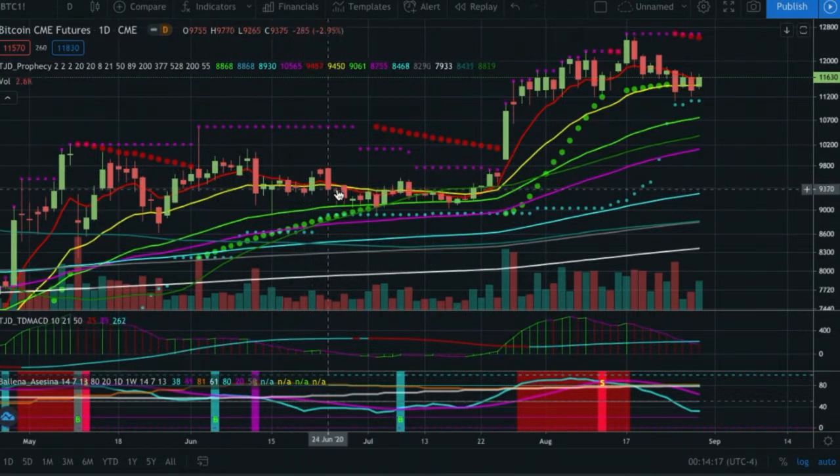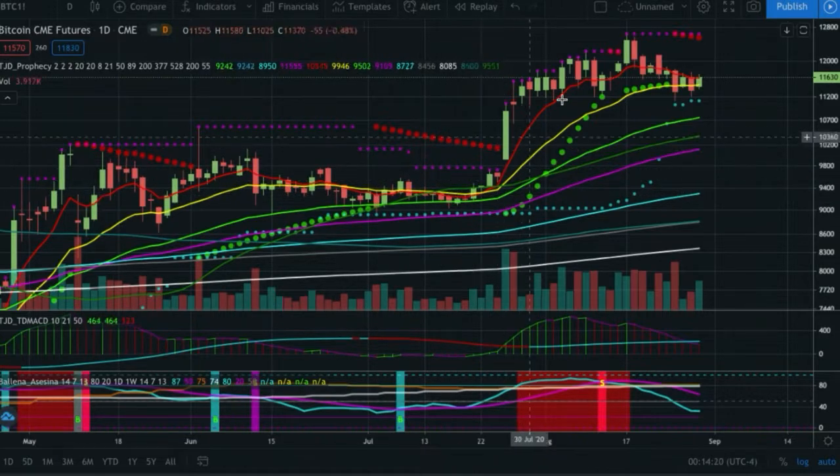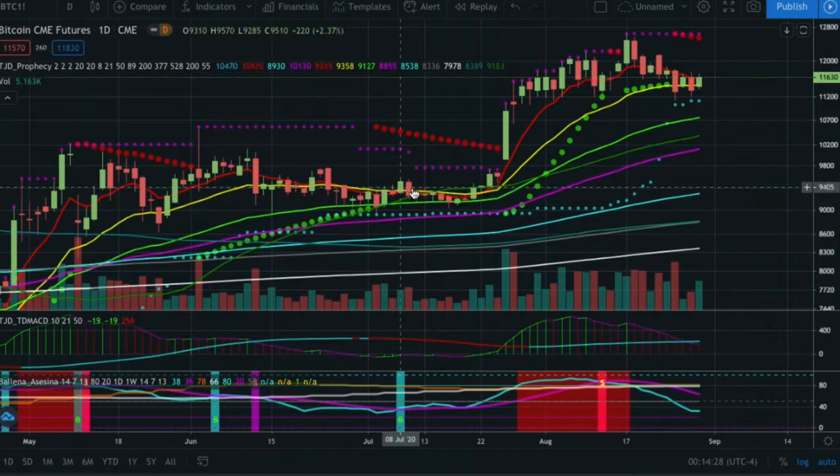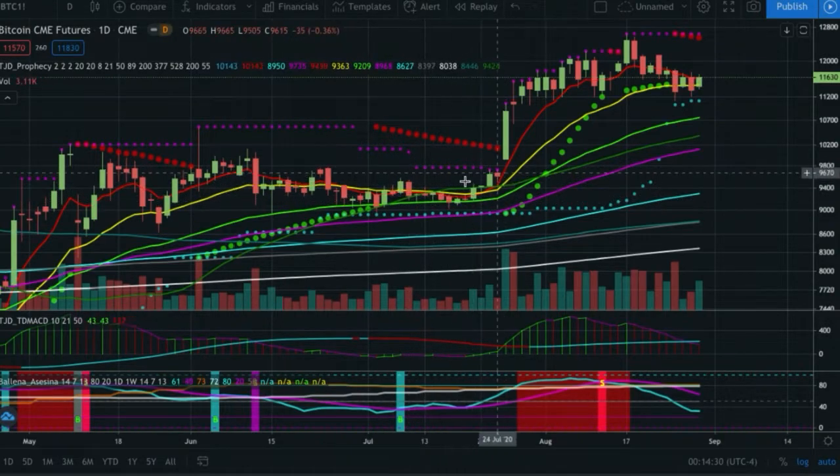So could we consolidate like this and then potentially find support and then get a continuation to the upside? That is 100% possible, definitely possible, and even likely, I would say, at this point in time. So here's where our cross is. This is our whole consolidation range. Find support on the 50-55 and then boom, back up to the upside.